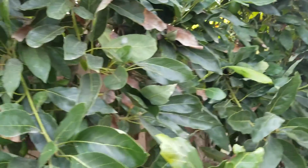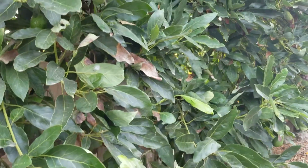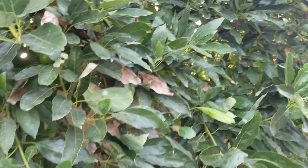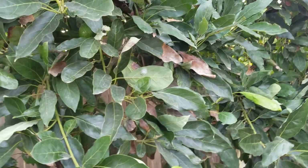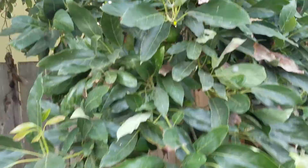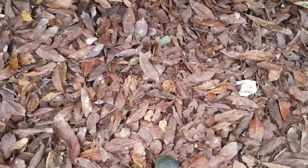Yeah, this is Steve in Carpinteria. I farmed avocados for about 25 years up in Turtle Canyon, Santa Barbara. And I sold that in 2004, moved into this mobile home, which happened to have this avocado tree in the back. And anyway, I just wanted to show one thing. The avocados are now falling off the tree.